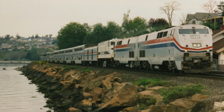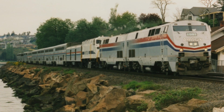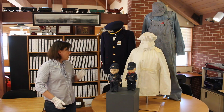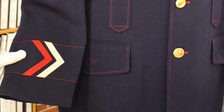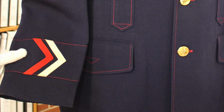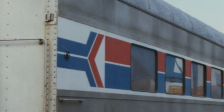He intentionally used schemes of red, white, and blue to show patriotism and to reflect the American spirit of the Amtrak company. As you can see here, he also incorporated the Amtrak service mark, a chevron, on this particular uniform. This same chevron is seen on Amtrak chef hats and even on its rolling stock from the time.